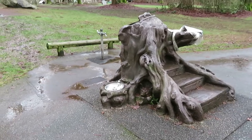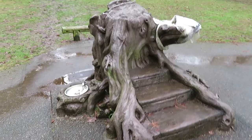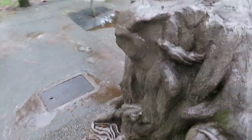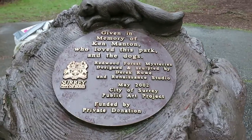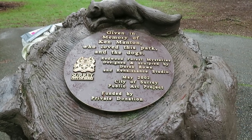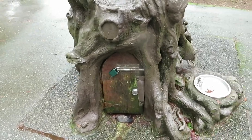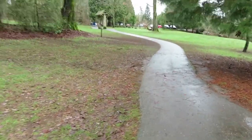There's a nice little drinking fountain there, but unfortunately, it's locked off because of COVID. This facility is closed. It's a shame, isn't it? Everything's like this. Even one for the dogs there, look. And it was given in memory of Ken Manson, who loved this park and the dogs. May 2002. Nice sculpture, actually. Got a little door at the bottom there as well. That's where all the furries go and live at night. Okay, I'm moving on. Fair enough, that comment.